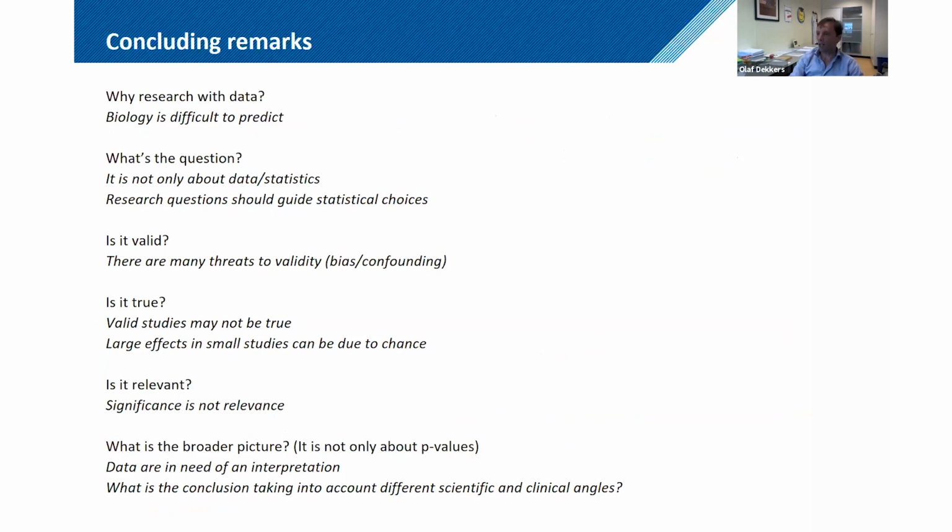Biology itself is not enough to predict what will finally happen with drugs, for example, in humans. Ask the question, what is the research question in this paper? It's not only about data and statistics, because the research question should guide the statistical choices. Then the question about validity, and there are many threats to validity. I have not given you a textbook lecture about bias and confounding, but keep in the back of your mind that any study can be biased, even randomized trials.